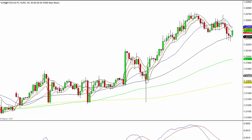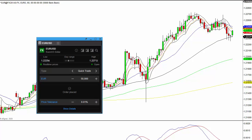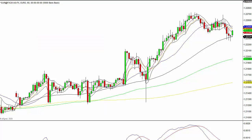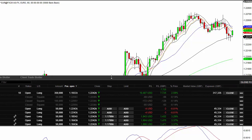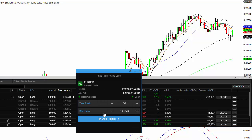So that's the first half lot. Let's get the next one. And there's the next one. So let's now bring up the positions. So there's my losers from earlier. So these are the positions I just put in. So let's get the stop losses in. So I'm putting the stop losses in at 1.2213.